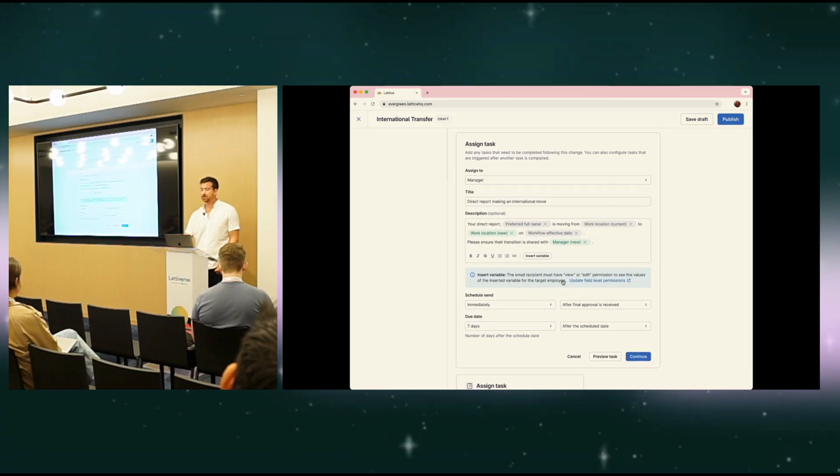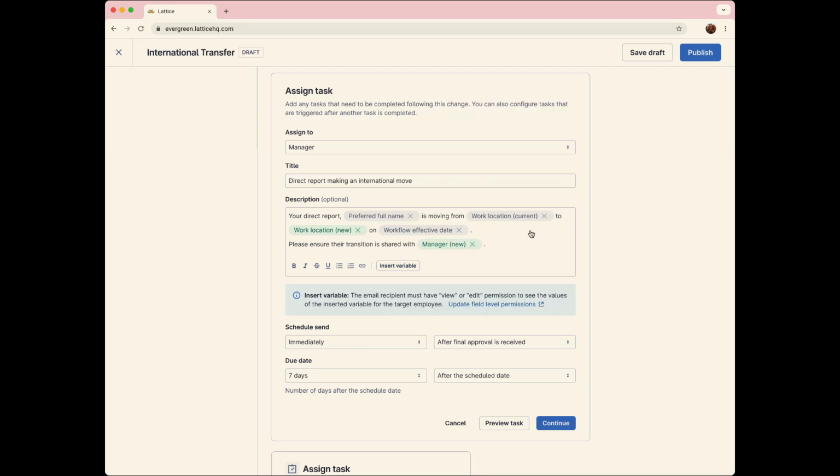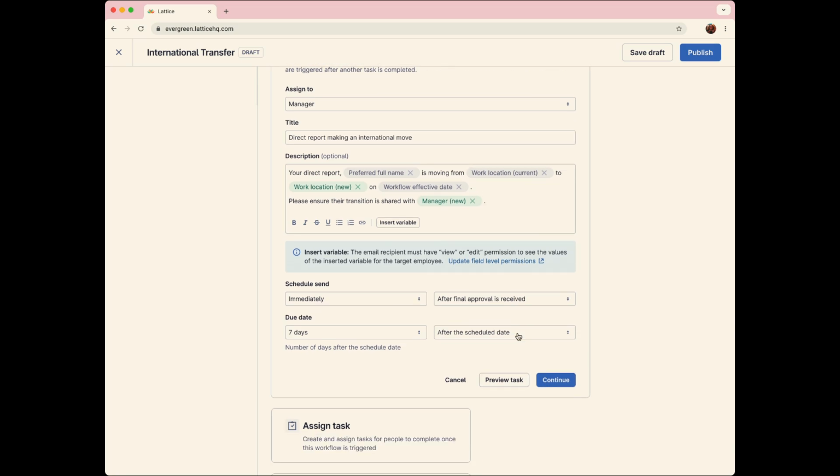The really exciting part about this is how you can insert dynamic content into these tasks. So this could be any information about the employee or the change itself that is kicking off this workflow. So here we'll show where they're moving from and to, what their effective date is of that move, so that the assignee really has everything that they need to complete this task. Then we'll configure when it should send, when it should be due, all those things.